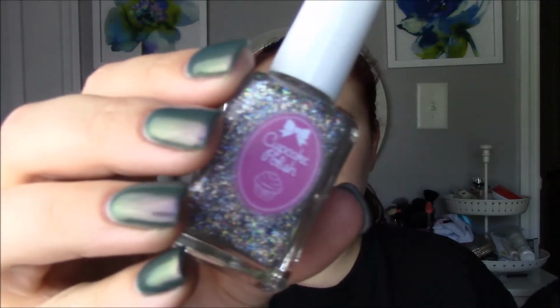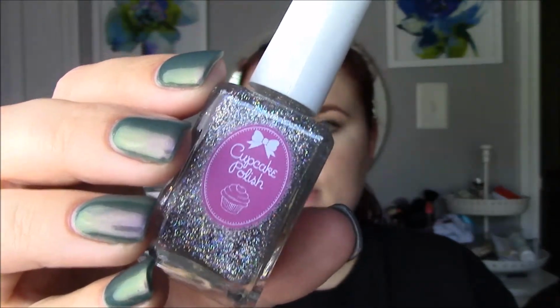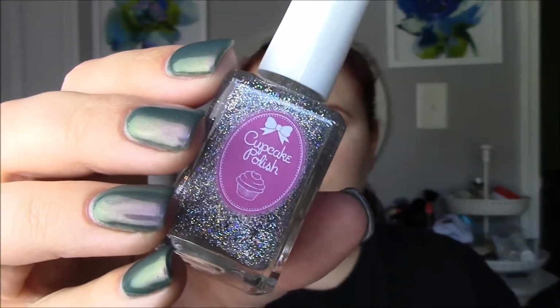The next one, my eye caught it and I was like, ooh, sparkly, holo, shiny, get it. That's kind of what happened. This is Cupcake Polish Sprinkles, and this is just a glitter topper. It is silver holographic, not really too fine of a glitter, but a little bit thicker than, say, China Glaze Fairy Dust. Honestly I just saw it and was like, I need that in my life. So again, this is Cupcake Polish Sprinkles.